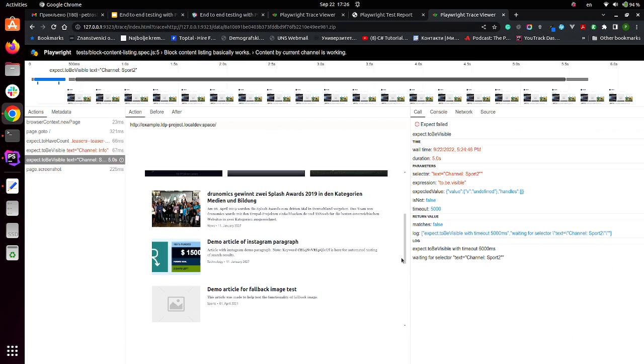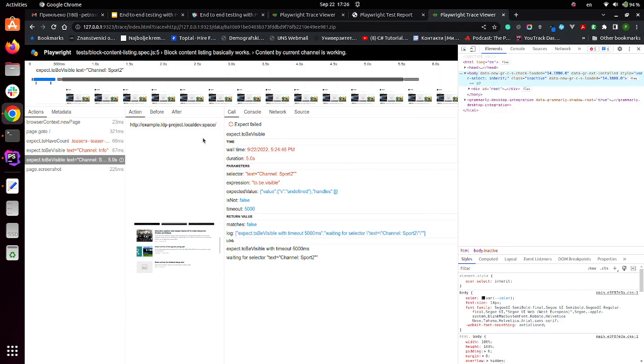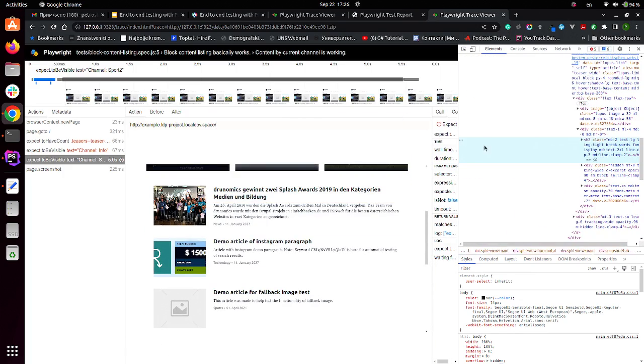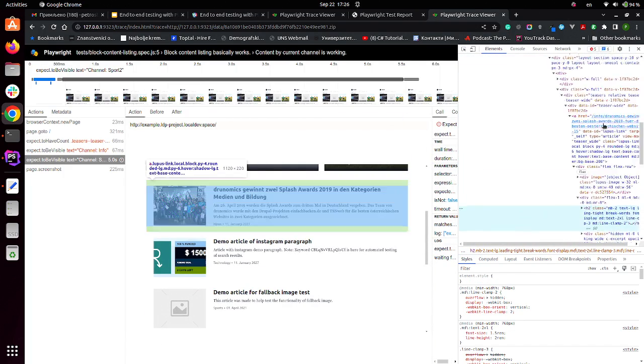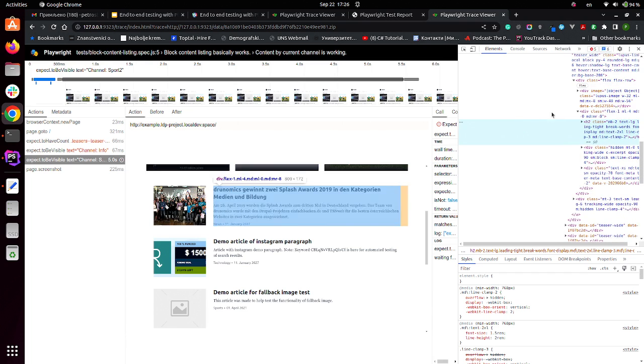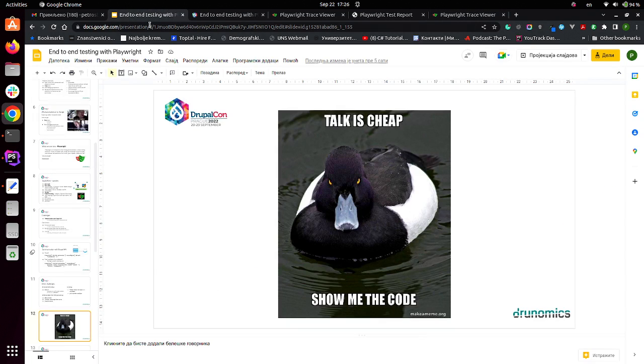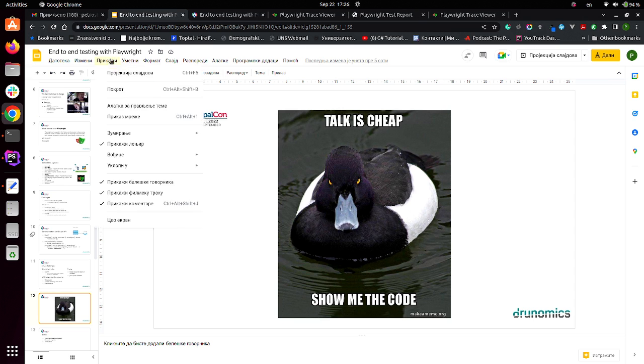Yeah, here you can also use your developer tools and just check the HTML, inspect it, and everything's there. Like you just open the page.